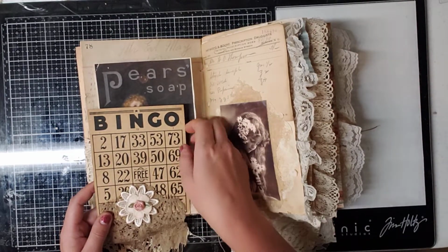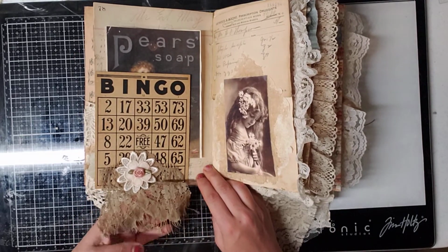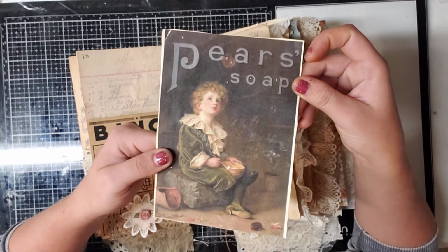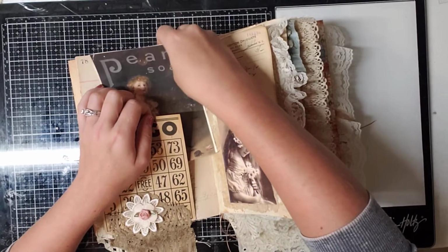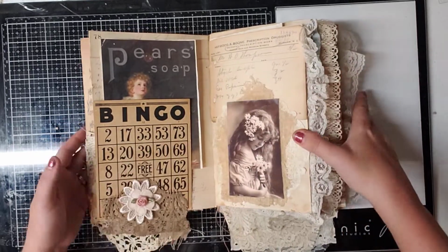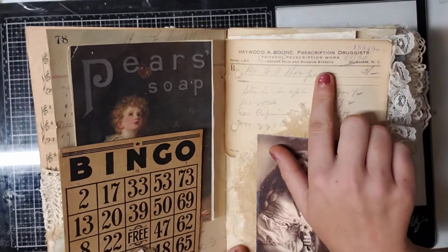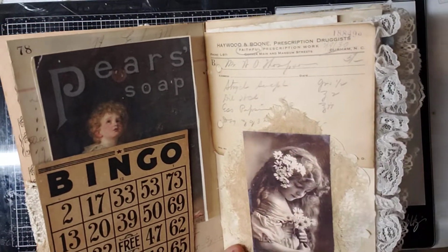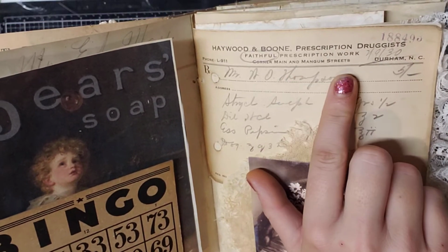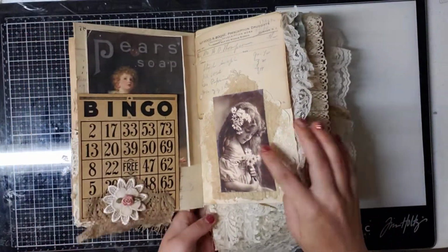Over here we have a bingo card, an authentic vintage bingo card with some vintage fabric that's hanging down off of it. And then this is just an advertisement card that I added in it for a tuck spot to journal on the back of. Over here we have, and I love this, I thought this was so awesome. This is an authentic prescription card, and it says Faithful on it. You see that? Faithful Prescription Work. That is the name of the pharmacy, I guess, with this little girl.